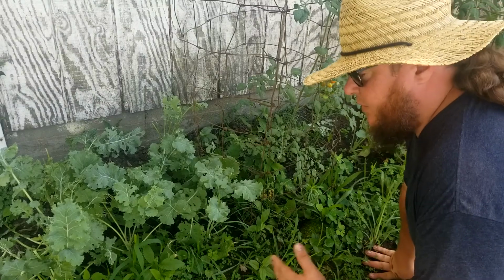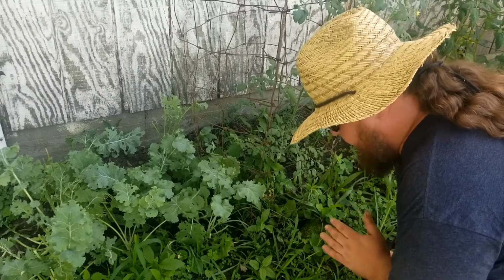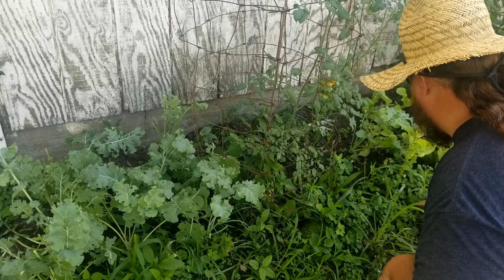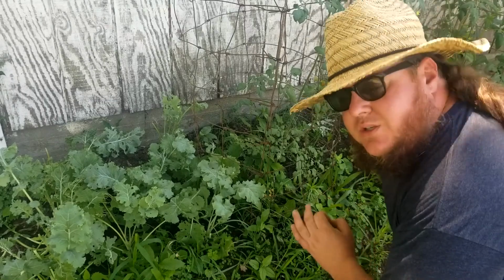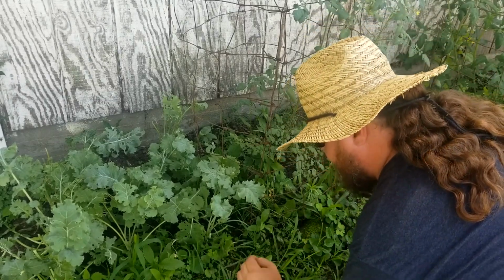So down here, this part of my garden, I've got my kale growing, tomato plants and stuff. But there's tons and tons and tons of wood sorrel here. And I really enjoy the fact that it's growing by my kale and my lettuce, because wood sorrel is great on a salad because it imparts a citrusy flavor.